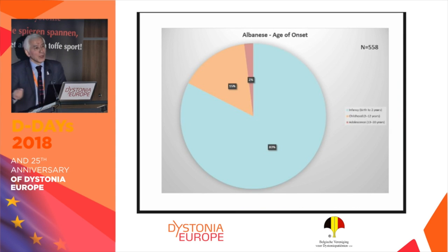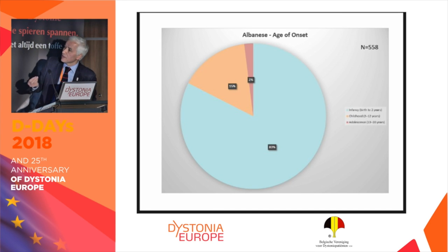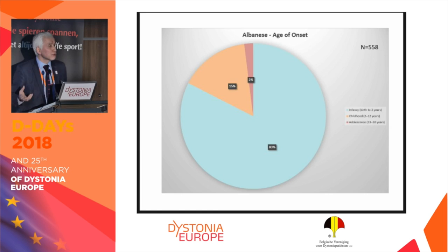Now, when we're thinking about childhood dystonias, using the Albanese classification, you'll find that the majority of children that we deal with in our practice have early onset dystonia in infancy, in the first 2 years of life. A small group have onset between 3 years and 12 years, and a tiny group have an onset after the age of 13. So as pediatricians interested in movement disorder, we must concentrate on the management of movement disorders in early life.